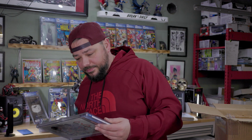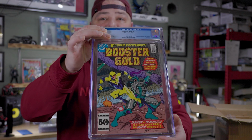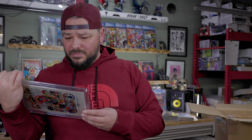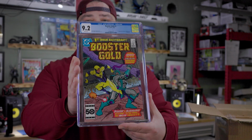A couple of these other books are kind of interesting, this one being one of them. I do have grader's notes on this one. This one is Booster Gold #1 from 1986, first appearance of Booster Gold, Skeets, and Blackguard. Super clean copy. No spine ticks, square corners. It does have grader's notes, and it is a 9.2.